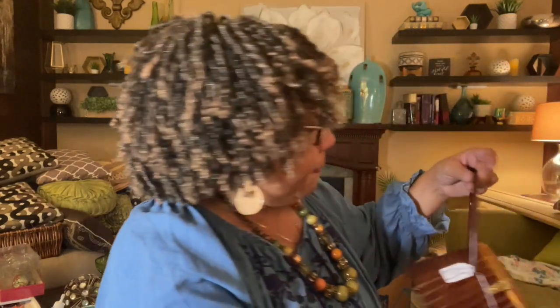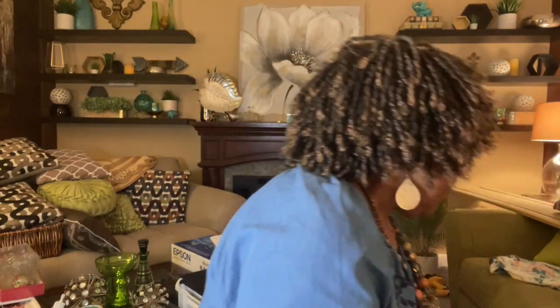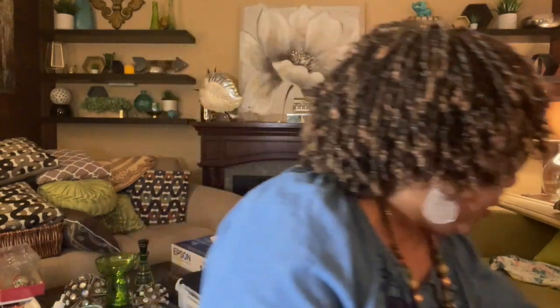I want to put this acrylic purse on the side because I just dropped it and I don't want anything to happen to that. All right, so all of that came out of her booth, which was completely fine. So let me take a pause, guys, and show you, what time are we working with? That's fine. I'm going to show you something that's completely amazing.